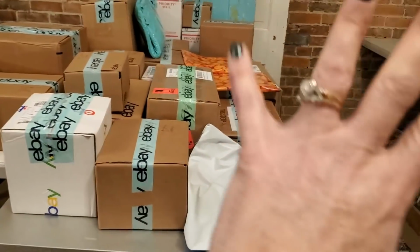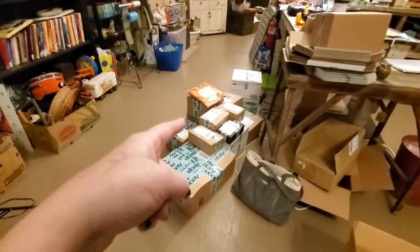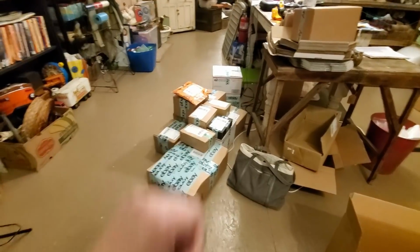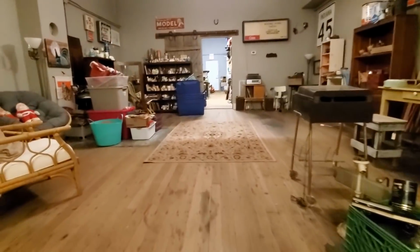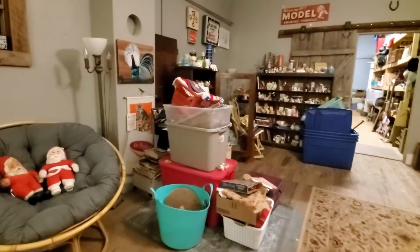So I've got these boxes waiting for payment. And these boxes have been paid. They're waiting to go to the post office. I wanted to show you a little sneak peek of some of the Christmas things that are going to be coming up very soon.